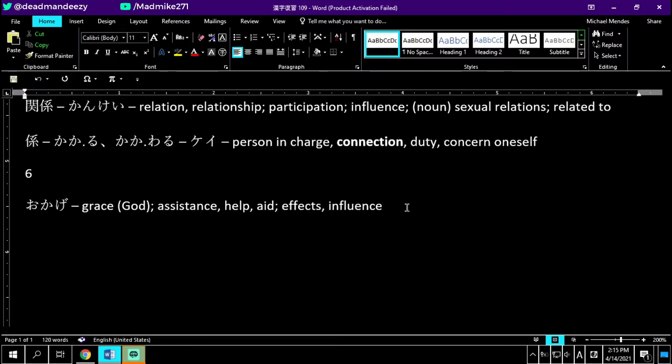And if they're being polite and they like you and they want to say something along the lines of thanks to you asking that, yes, or thanks to you, yes, you'd say, okage sama de genki desu. Thanks for asking. Because of you asking that, or because of you, yes, I'm fine. Okage is grace, assistance, help, or aid.